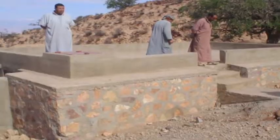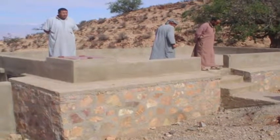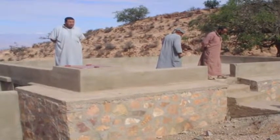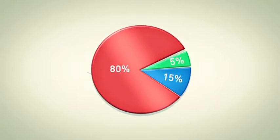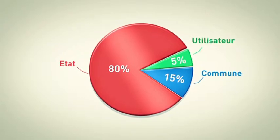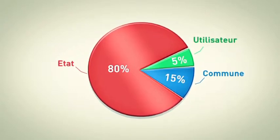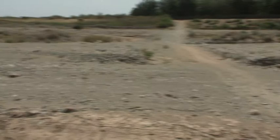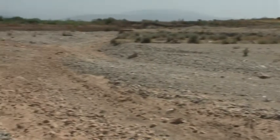Funding and financial incentives are included in the National Program for Rural Water Supply and Sanitation, PAGER. The cost of a matfiya ranges between 100,000 and 2 million dirhams, and funding is achieved at the rate of 5% by the user, 15% by the commune, and 80% by the state, supported by grants and international loans. Spate irrigation in the private sector is performed through earth dams, made on the surface to collect water for farmlands.